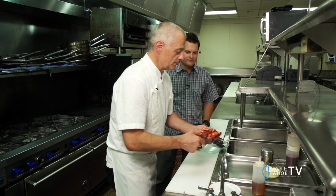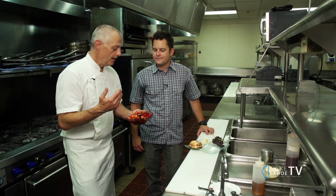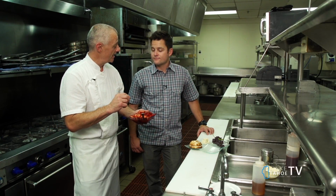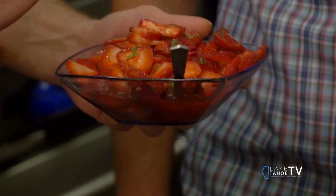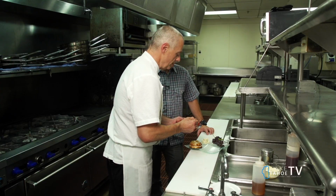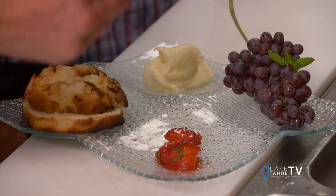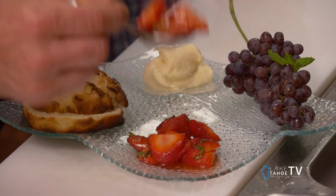And I'm gonna take some strawberries, and these are amazing right now. This is the best time of year. And all I did here is take a little bit of orange juice, some lemon zest, chopped lemon zest, and some fresh mint. You literally don't have to do anything. So what I'm gonna do is I'm gonna always take the fruit first, and I'm gonna put this on there like this.